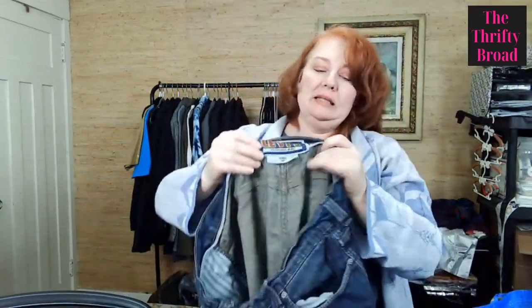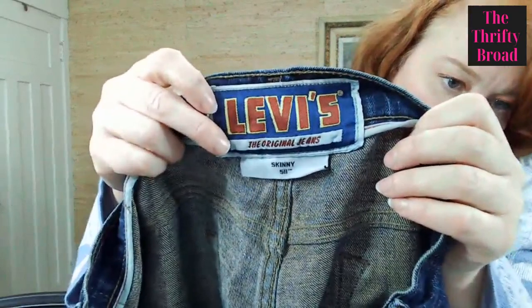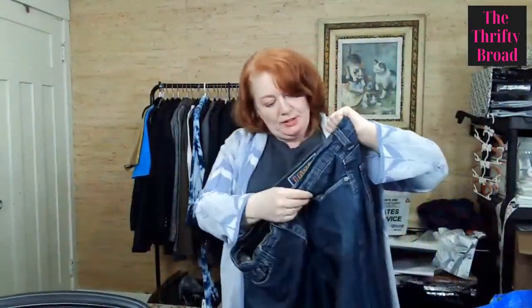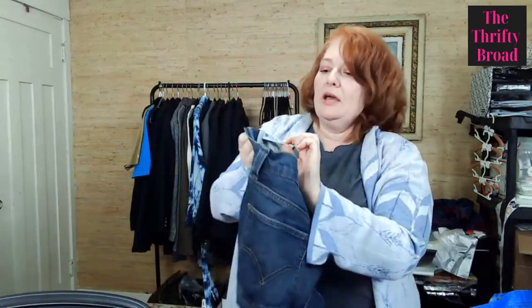So, you know, boho. This is Levi's. This is old. Skinny, 5'11". I don't know how old these are. Here's the other tag.